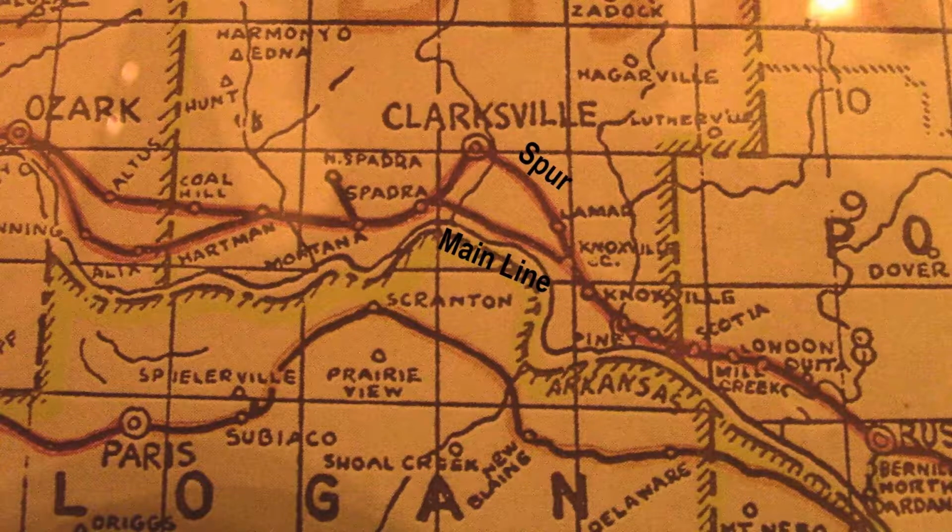This is a picture from a 1930 railroad map, which shows the spur coming into Clarksville and back out again. The nice folks at the Johnson County Historical Society let me look through some records, and I saw a couple of notations, and one indicated that passenger service stopped in 1959, and another one indicated that freight stopped in 1977.